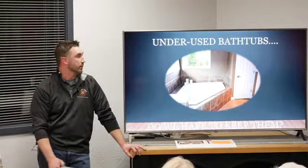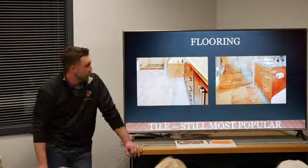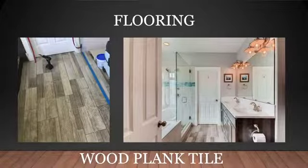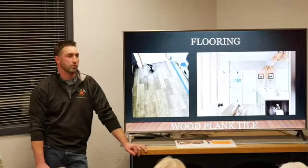In terms of flooring, tile is still the most popular choice in bathrooms, though we are seeing a lot more large format tiles. So over here, these are 24 by 24 tiles that are meant to mimic a natural slate. These are rectangle 12 by 24 tiles here. Also seeing a lot more people want to put in wood plank tiles. So they want that wood look, but we all know that wood and water don't play nice. So this kind of gives you that option to mix in a different look, but keep it as a tile so it's a good substrate for the water.